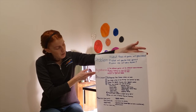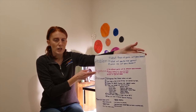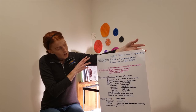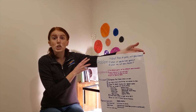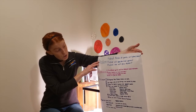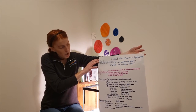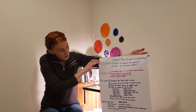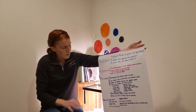Then I had them make a hypothesis, and we talk about how a hypothesis is an educated prediction, or what you think will happen. And so Addie thinks that the different germs will be different colors and shapes, and Addie also thinks that Audrey's teeth will grow the most, because she's the big sister. Audrey thinks that Scout's teeth will grow the most germs. And they both think Scout's will grow the fastest.